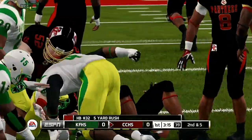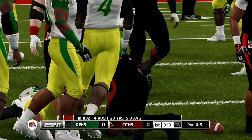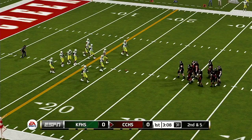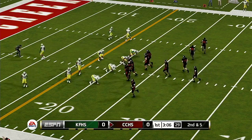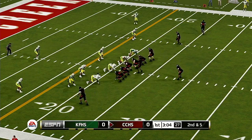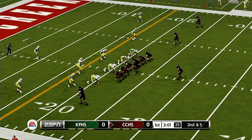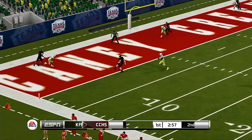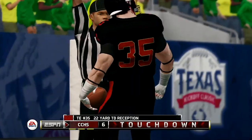Nice run up the middle. That's good for a gain of 5 yards. That brings him second and 5. Man left, man left. Four down. Mike, 4. Quick strike, and it's caught for the touchdown.